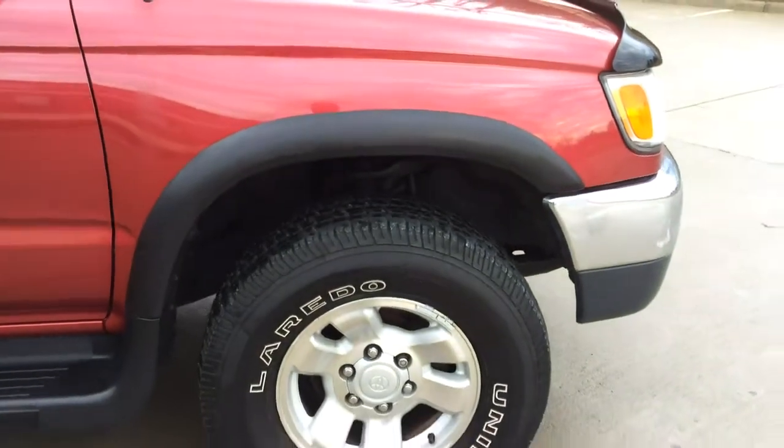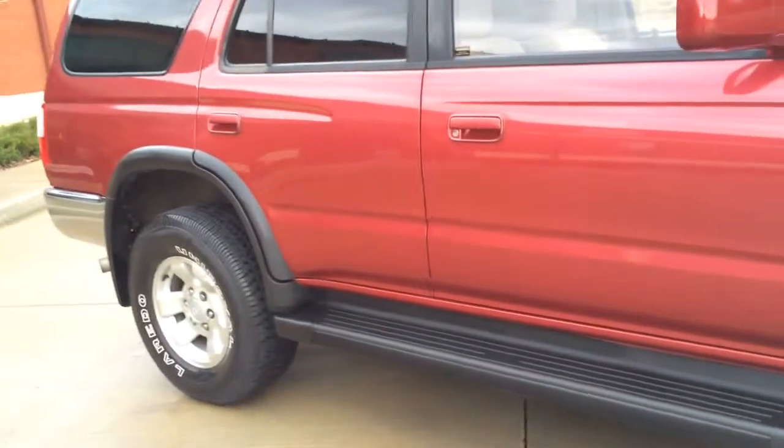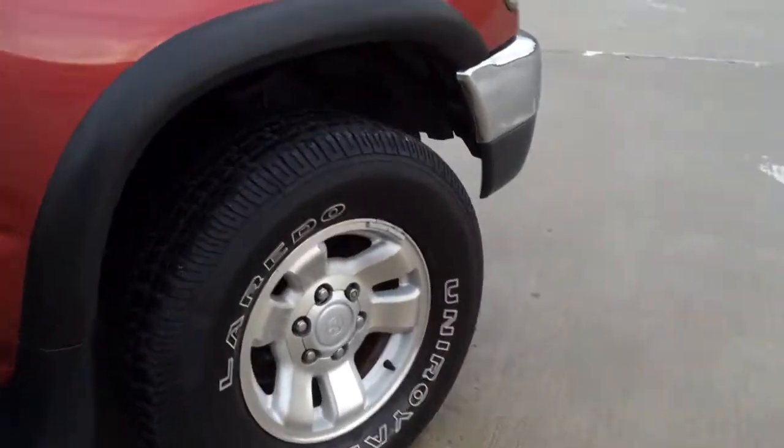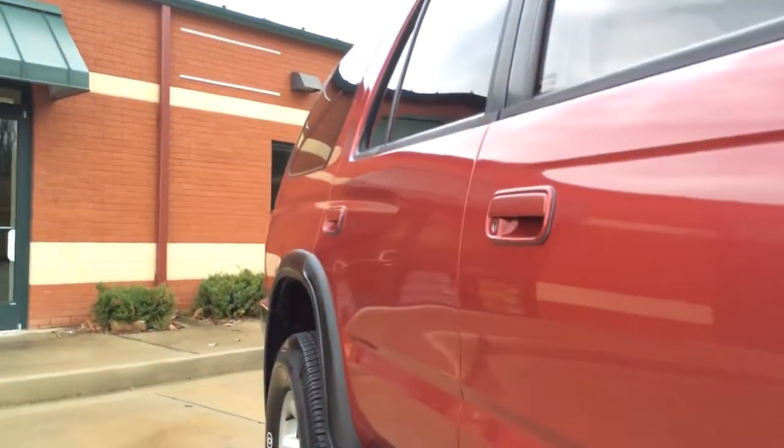Passenger side fender, very, very clean. Keep in mind, like I mentioned too, these panels are all original, so it has no previous paint work of any sort. I'll go into more of that later on in the video. Once again, the wheels in great condition. Solid frame all the way through. Passenger side is very, very straight. I don't think that there's a ding or a dent on this entire body.